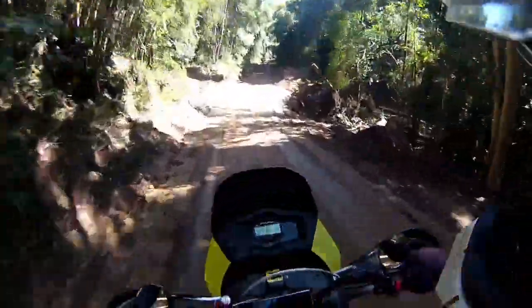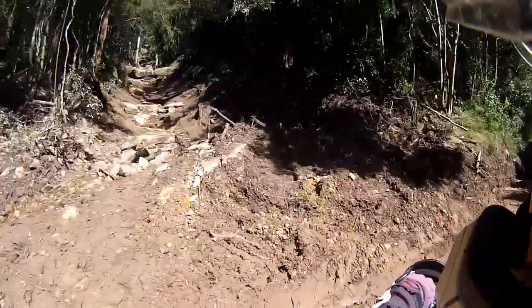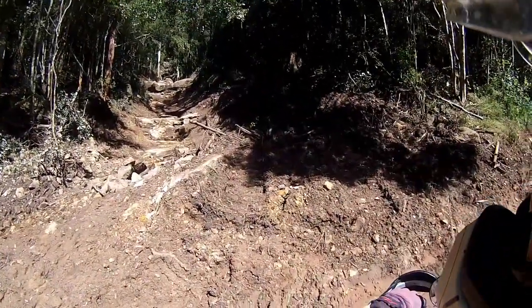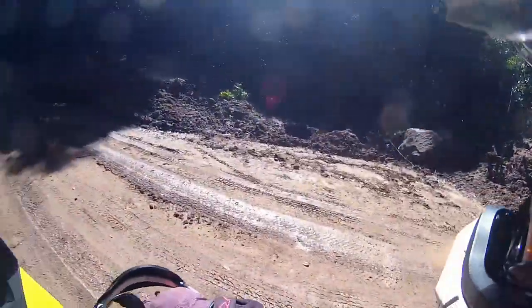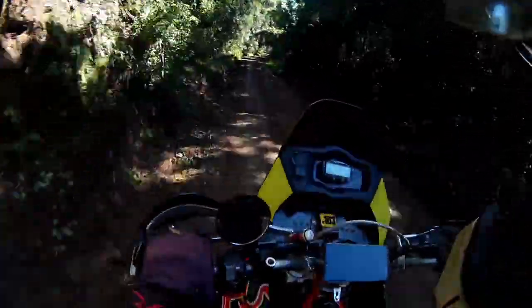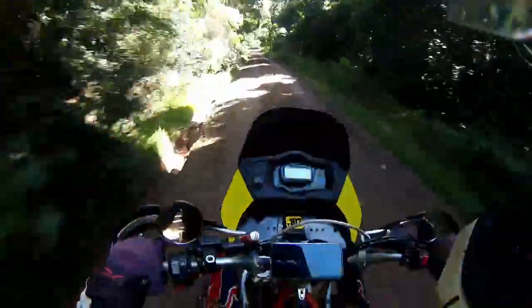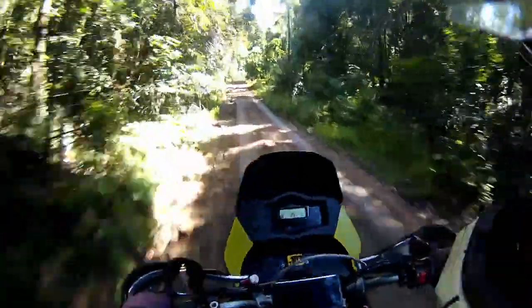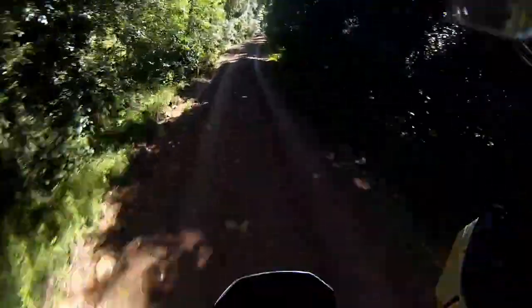Have a look at this. Before you couldn't see this. Look at that. That was not like that. This was all covered in with trees and you name it. It's all washed down there. That is crazy. Imagine if you were unlucky enough to be here at that time when that all slipped and came down. Oh, do you see that? Almost caught my handlebars. Woohoo. That would have been fun.